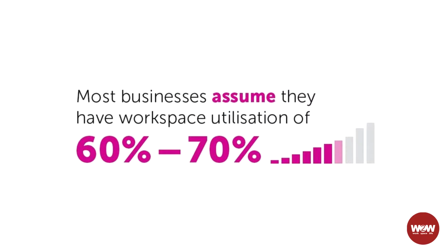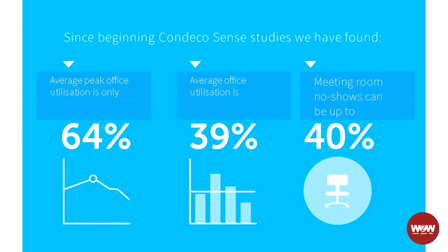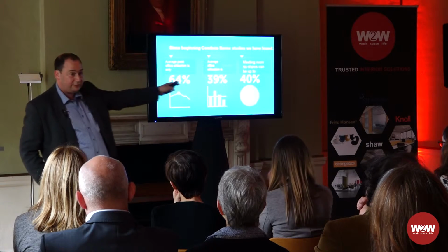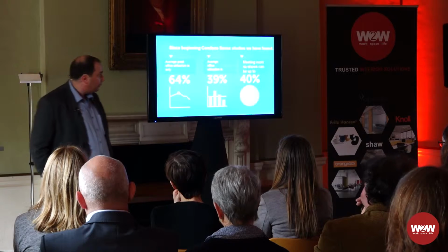There are all sorts of numbers flying around on utilisation and what people believe their office occupancy is. We've done a lot of studies over the last couple of years, and we find average desk utilisation is around 39-40% globally, and peak utilisation, so the busiest offices get, is 64%. This is an average peak. We looked at all the studies that we've done and took the average of that. So there's massive underutilisation of space, and it's similar wherever we go in the world, and whatever sector we're talking to, whether it's private sector or public sector, it's always around the same sort of numbers.